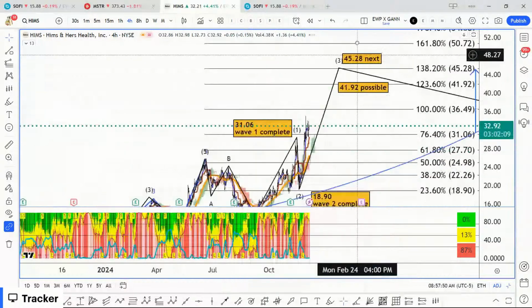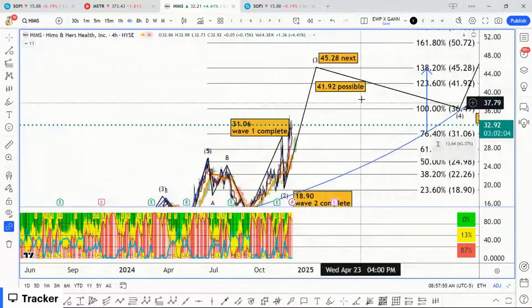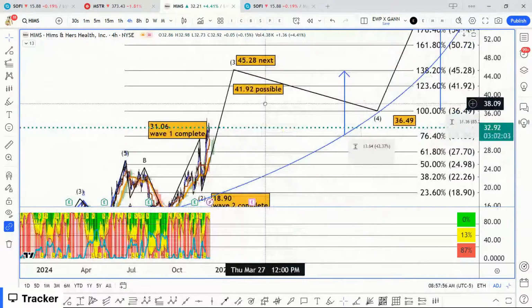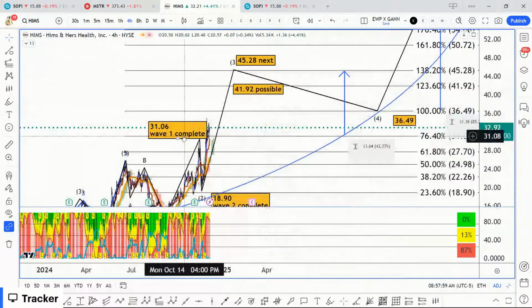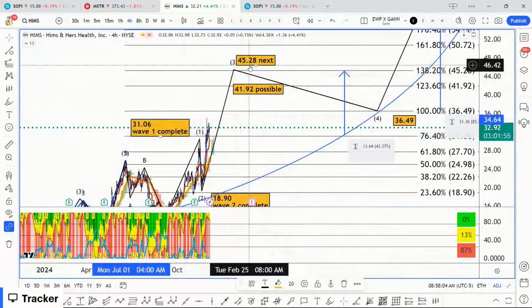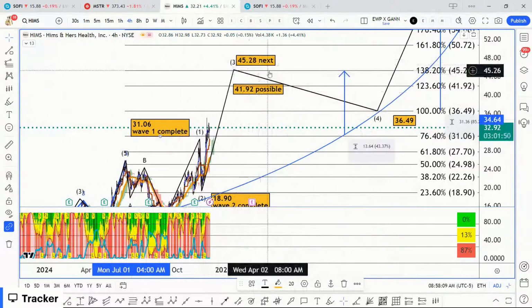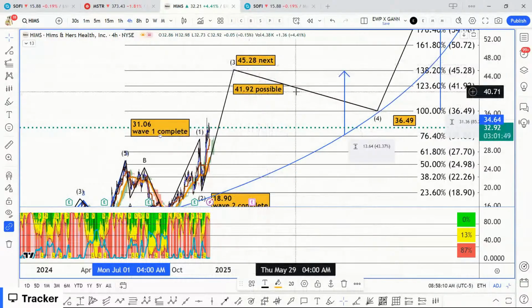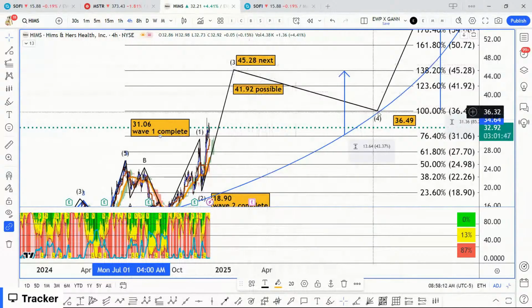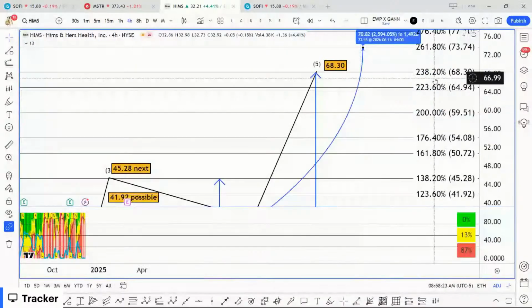The wave 2 is very sharp. Wave 4 is very long. So if it really comes up this fast, you could sell a good part of your position if you're trading it around $42 to $45, and then just give it some time. It's going to take a while for it to come back down to 36.49, the 100% support, before it goes on to $68.38 for the 238.2% fib extension.